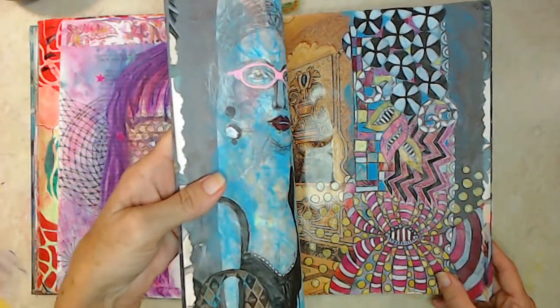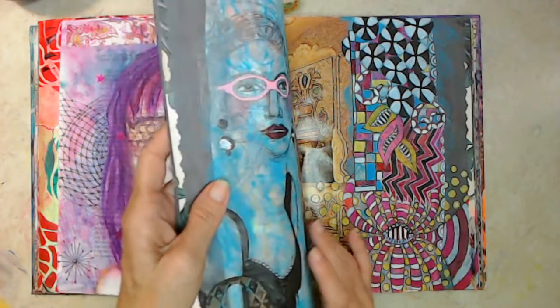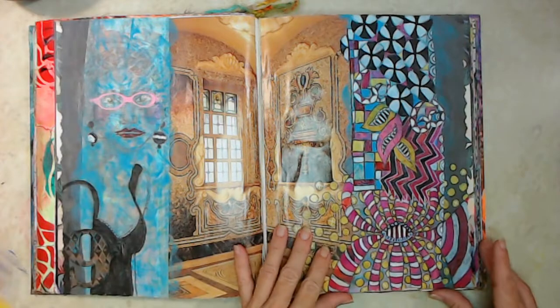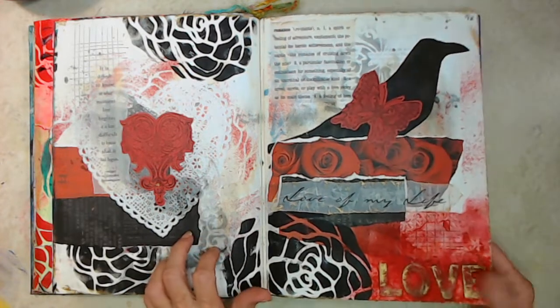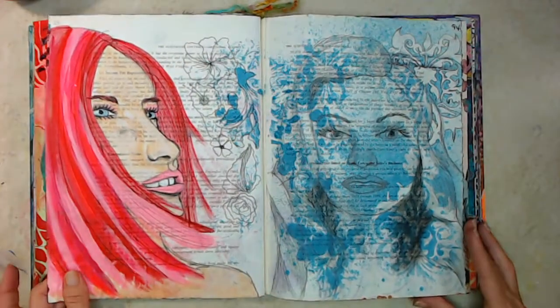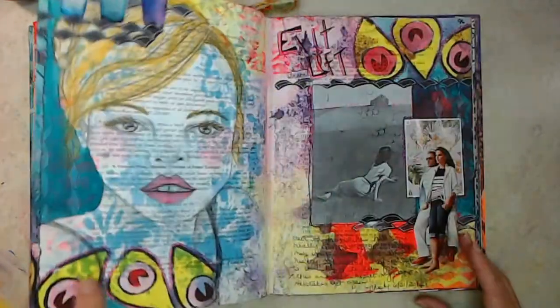Some of these are like, this is a pencil portrait, and that's why it doesn't come across very well on camera, but in person you can see it and it looks good. And this was definitely a lesson or an ArtGeeks page, definitely. Again, just more practice at drawing.